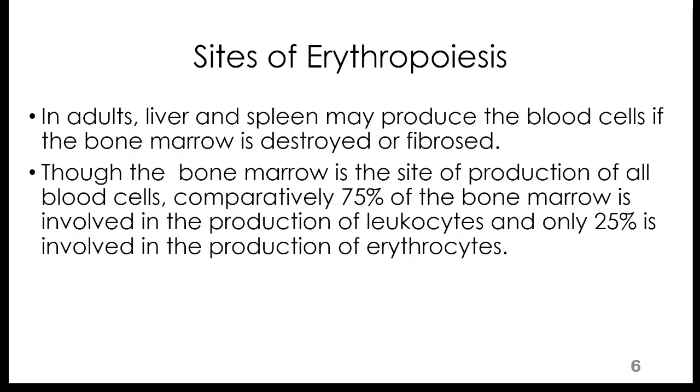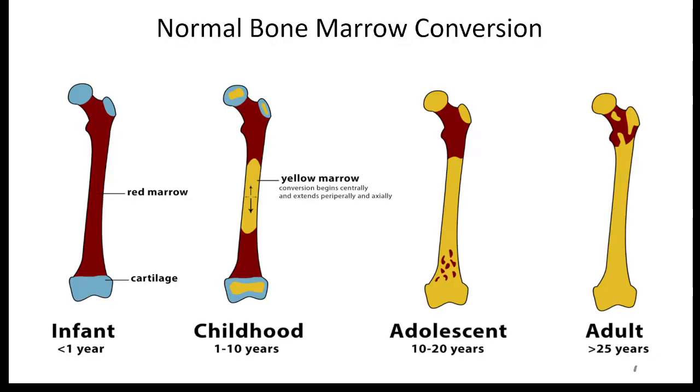Now, we know that the bone marrow is the site of production of all blood cells, but most of the bone marrow is actually involved in production of white blood cells, about three quarters, 75%, and only a quarter is involved in production of erythrocytes.